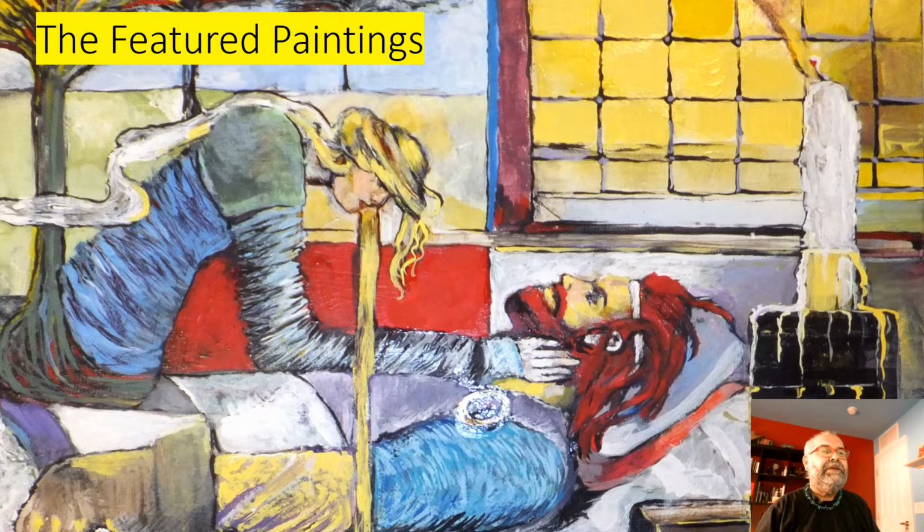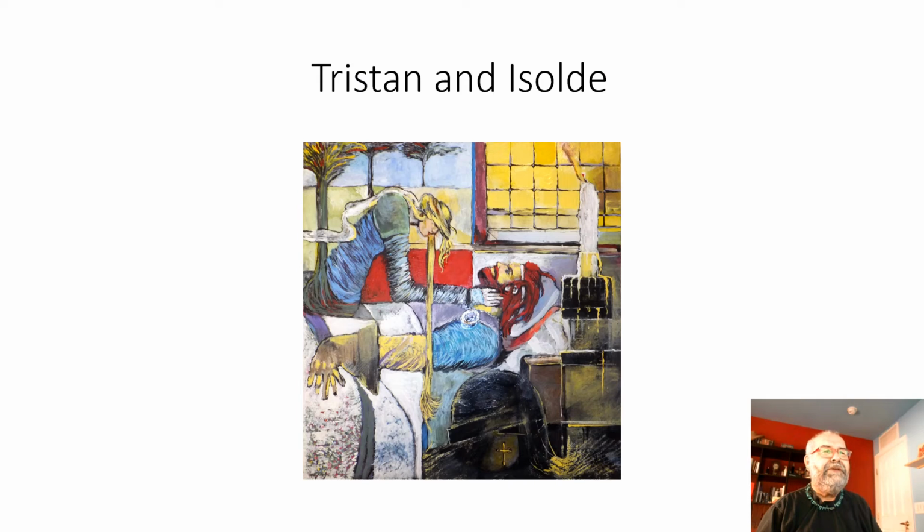17 paintings. This is one of the featured paintings. It's called Tristan and Isolde, and it's taken from the medieval story of Tristan and Isolde. And here's the entire painting. And the story of Tristan and Isolde in a nutshell is Tristan is a brave warrior, and he's transporting his uncle's fiancée across the waters to Ireland to be married.